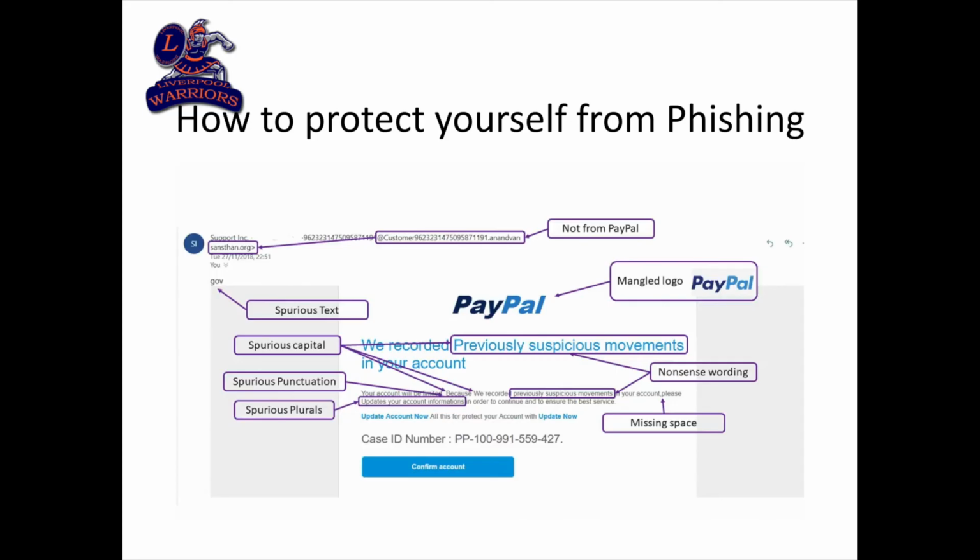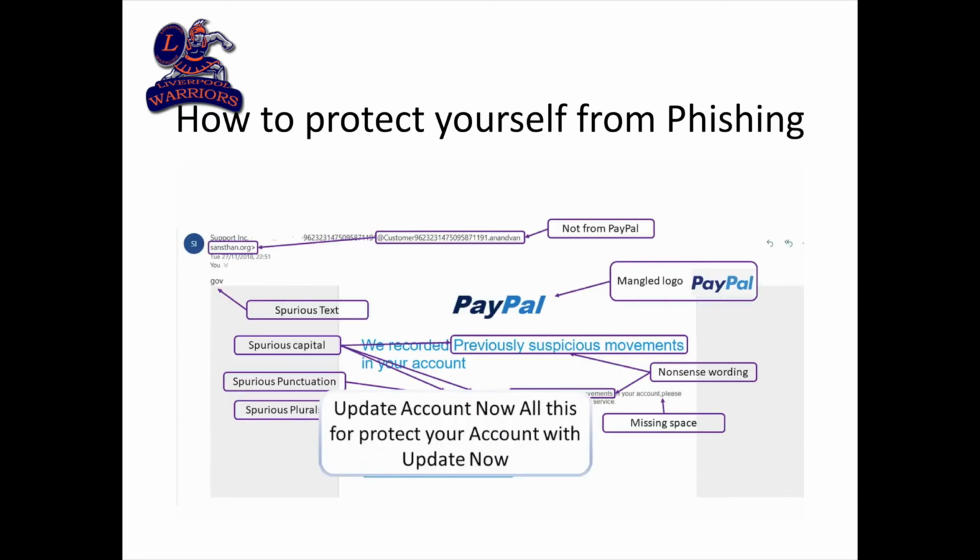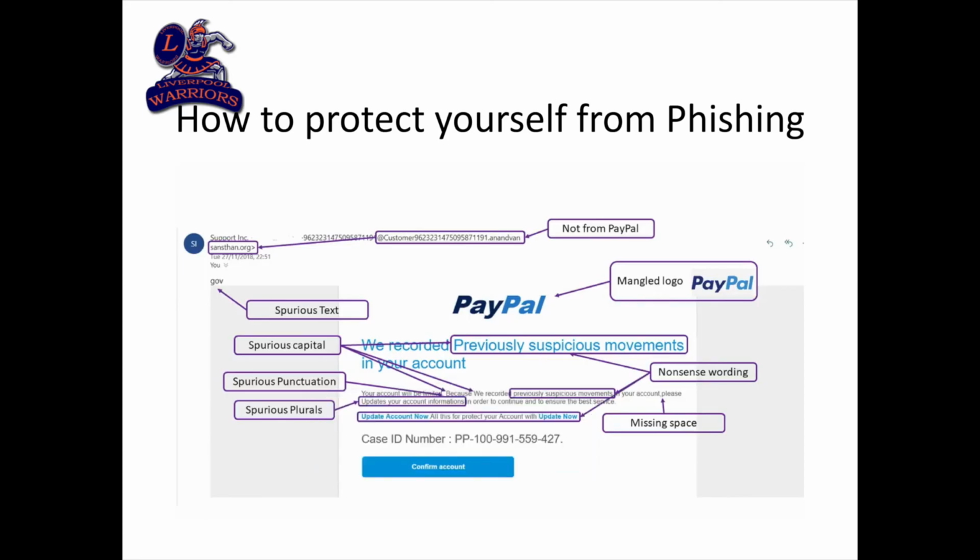Update account now. All this for protect your account with update now." So again, there is nothing about this email that looks legitimate, and it's completely crammed full of nonsense wording. It's completely unbelievable. Why would you click on that button?